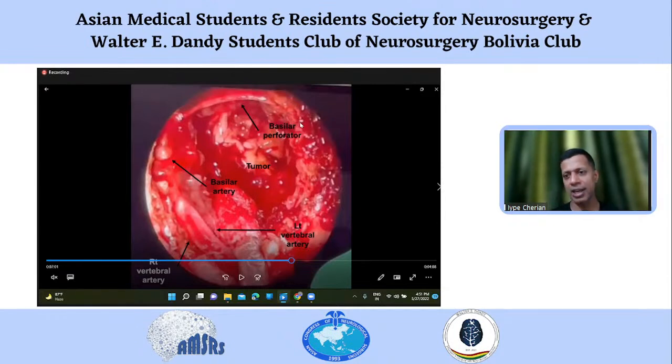It's at a depth of almost 13.5, and you got a very, very narrow corridor through your nose. So you got to keep your instruments rock steady. One small mistake, if your suction goes and touches the basilar or one of the perforators, the result can be very bad. So we took a lot of time. We were very relaxed, and we went ahead and took it.